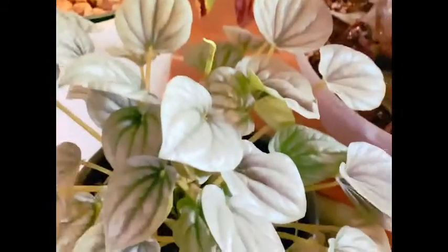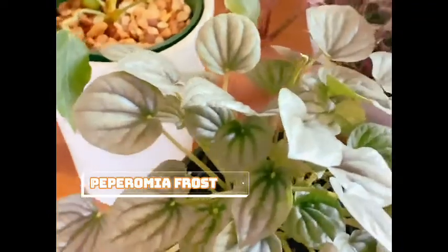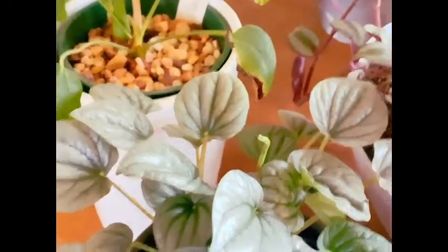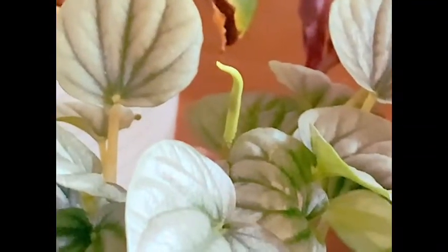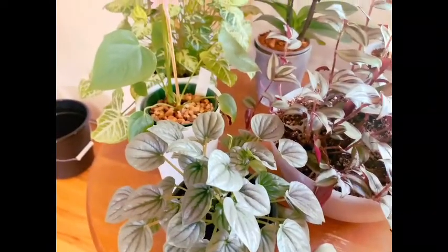Then down here we have our Peperomia Frost that was repotted and looking a little sad last month. She's finally recovered, and look at there. Let's see, there we go. That, darlings, is her bloom. Isn't it just amazing? But you know what? It's a bloom, and that means that she's pretty happy in there.